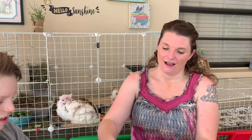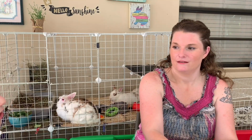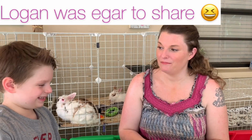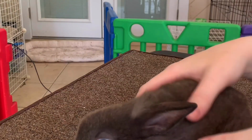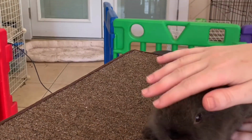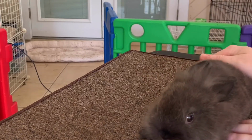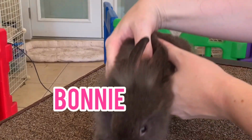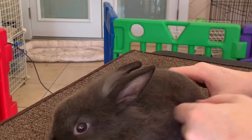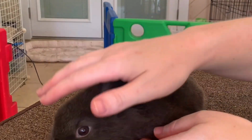Okay, so now that we're all set up, let's get Logan to bring over the first baby bunny. Thank you, Logan. This is a boy. This is not a boy. This is a girl, I mean. Okay, well, Mommy was going to tell them that, but thank you. So this is our first little baby bunny. Now I'm going to go ahead and start off by telling you that her name is Bonnie. Now Bonnie is a very sweet little girl and she will be staying with us.